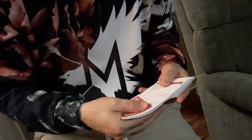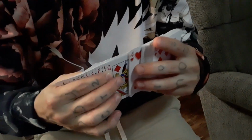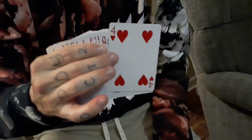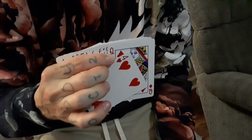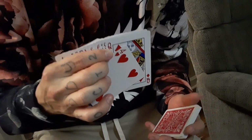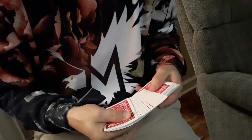Let me just show you what's happening here. So when I grab the card, and let's say I grab the selection, what's happening here is the middle finger will pull this card under in a longitudinal fashion, right? So from the bottom, you won't be able to see anything. You'll get your card up jogged.